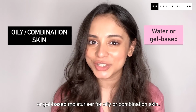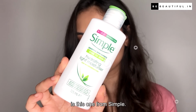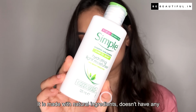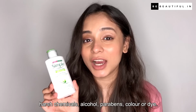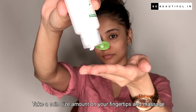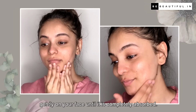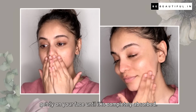The moisturizer that I personally swear by is this one from Simple. It is made with natural ingredients, does not have any harsh chemicals, alcohol, parabens, color, or dye. Take a coin-size amount on your fingertips and massage gently on your face until it's completely absorbed.